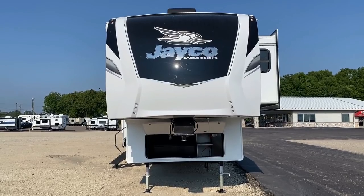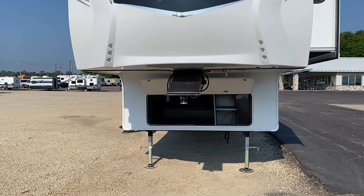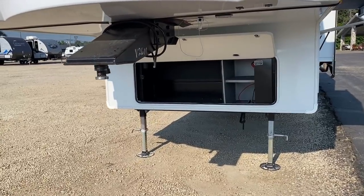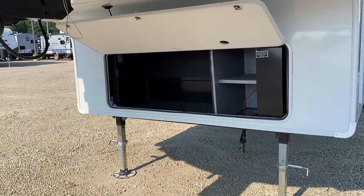Now, I tell you, I really like the look of these. I loved the look of that platinum kind of taupe-ish generation of Eagles before this, the Silver Eagle series. But when they went with just the high contrast exterior like this, it really sparked it up a notch for me. Now, if you notice up here, there's a lot of room in that front compartment.